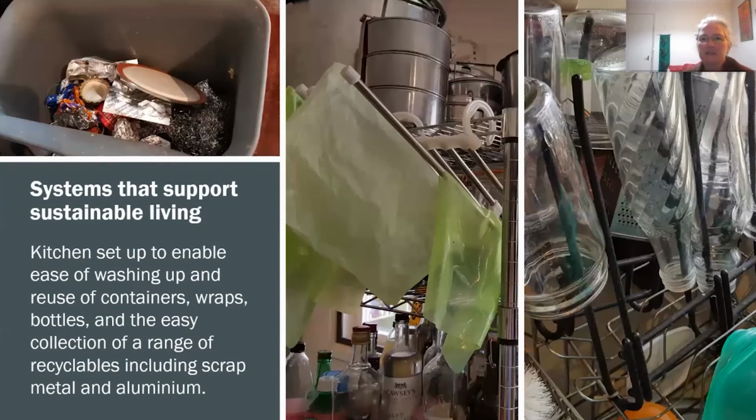Inside, we have lots of systems set up to help us be more sustainable in general, which includes having racks to dry bottles and Ziploc bags and all of our silicone baking tray liners and things like that, as well as a setup to help us collect all the little bits of foil and metal that we want to recycle. So we can show you those sort of things as well.